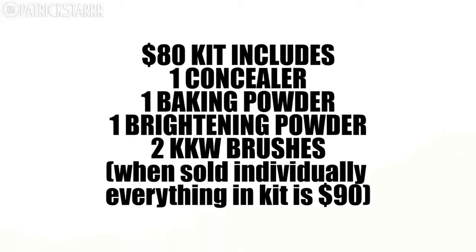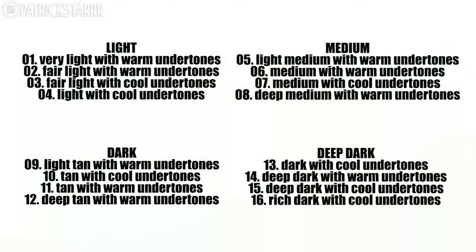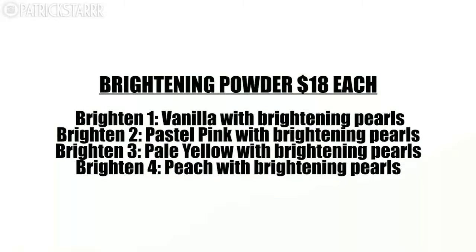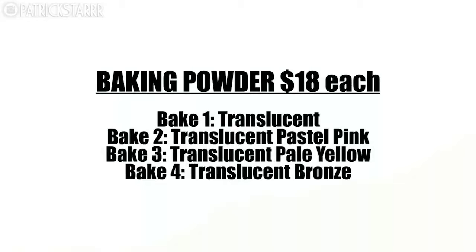Now let me just say off the bat, the kits are $80 each. So it includes, again, the concealer, baking powder, brightening powder, and brushes. So right now on the screen, you see all the colors in the light kit, the medium kit, the dark kit, and the deep dark kit, and the explanations with their undertones with the corresponding shade. Now, also over here, you see the individual brightening powders and their shades and their undertones. And then over here, you see the baking powder with their undertones with their corresponding colors.